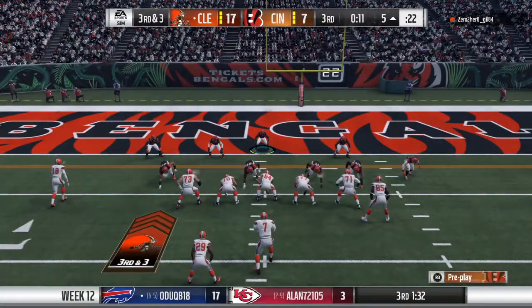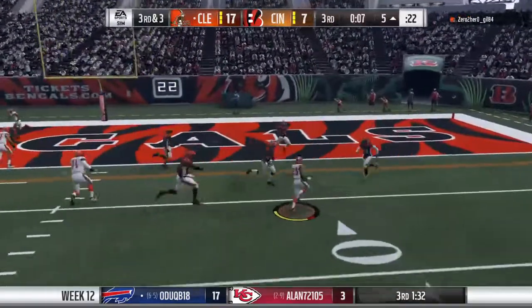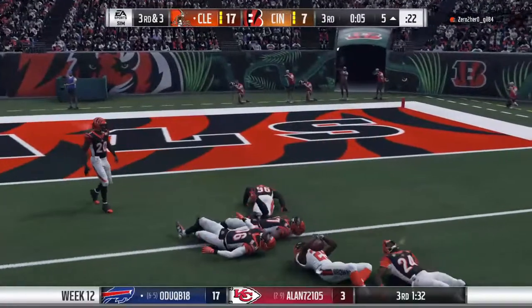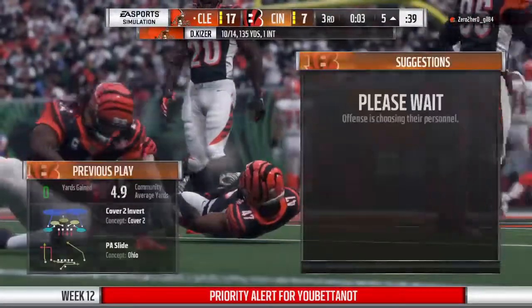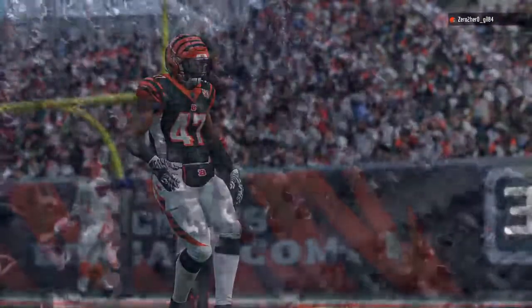Play action now. Kaiser. That is caught at the 7-yard line. And he'll get nothing out of that one. No gain at all on the play there, and that brings up 4th.